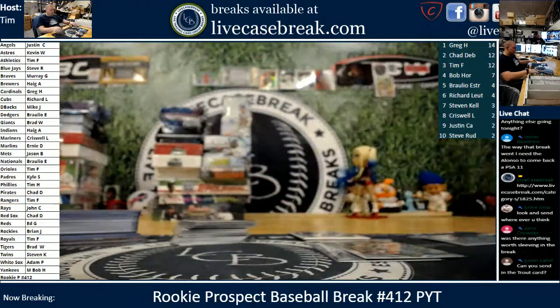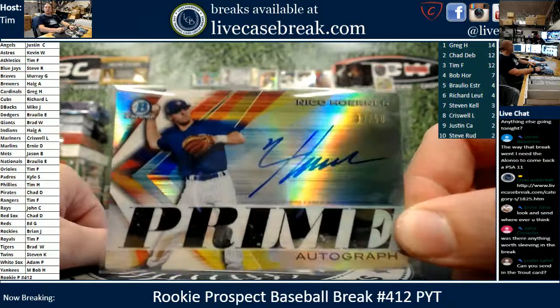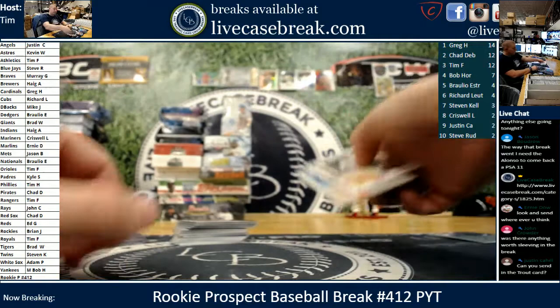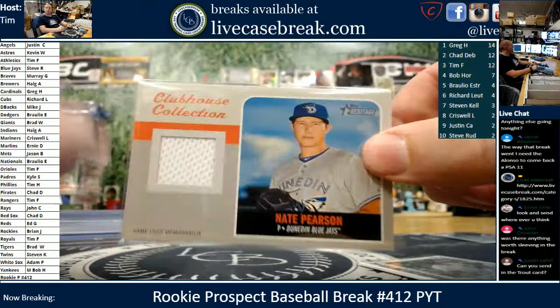Two insert autos. One was a prime autograph from 19 Chrome, Nico Horner for the Cubbies out of 50. Beautiful card. Second one was a Kyle Tucker Rookie of the Year favorites from Bowman Chrome. That was out of 150. We had two relics in the break. Donnie Baseball out of Topps Series 2, Game Used Bat. And out of Heritage, Nate Pearson Clubhouse Collection, Game Used Jersey for the Jays.